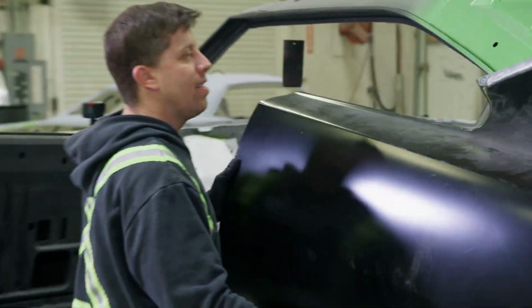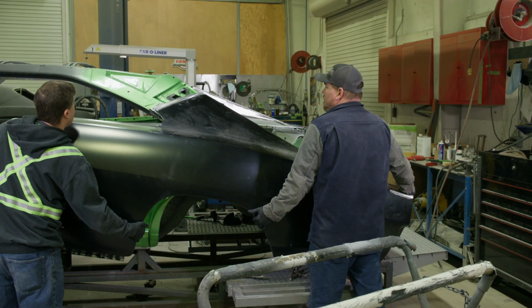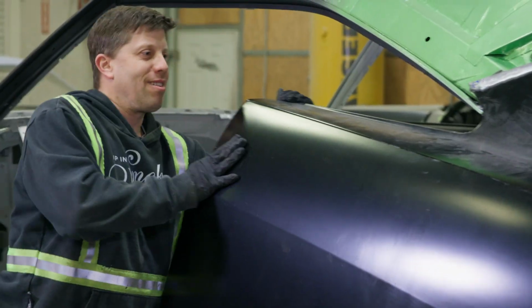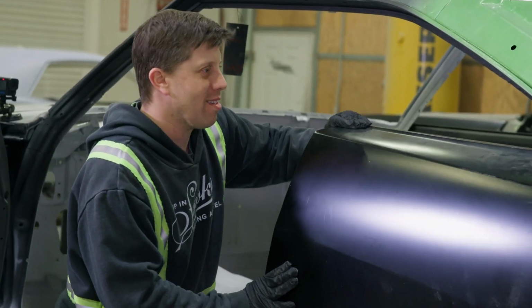Then because I know him for so long, I knew what he said, but you people at home don't know that. So Marcus asked me to come in and explain the process because you people at home don't know what that means. Quarter panels are always difficult. That's probably one of the hardest parts of the build.